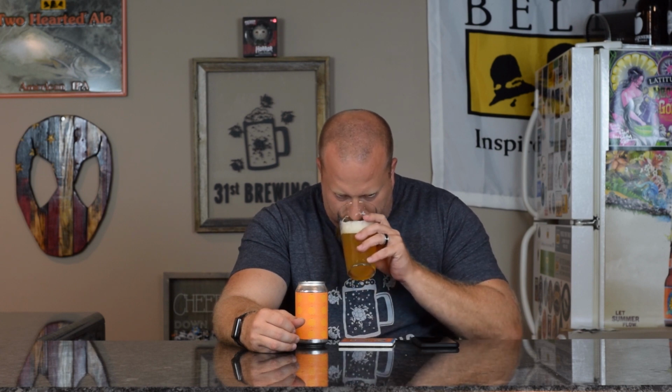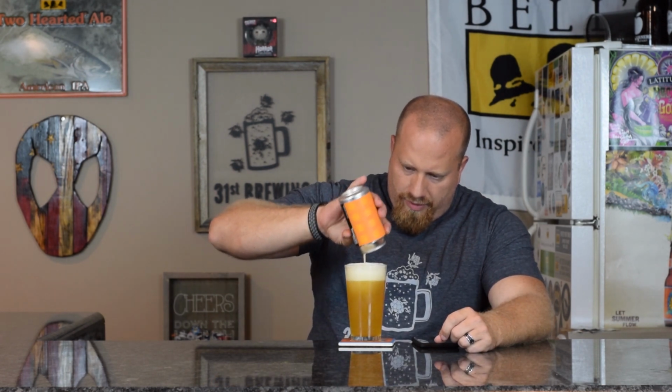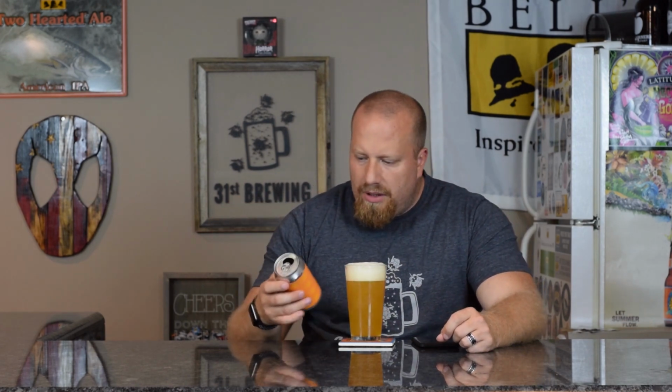Tangerine and sour. I think I could pick out the tangerine in there. It does smell like a tangerine, bitter citrus sour beer. The tangerine is mixed with that sourness, but you do get the bitter kind of citrus from that tangerine also. Let's see if we can fit some more in here. There we go, all the way up to the top. But yeah, you can tell that it is a sour. It's got that funky sour smell. Let's go ahead and get a taste, hopefully.